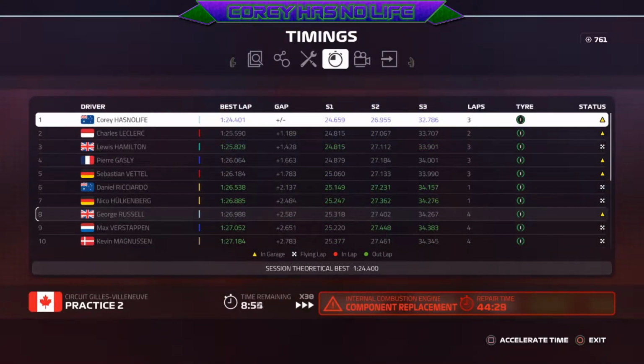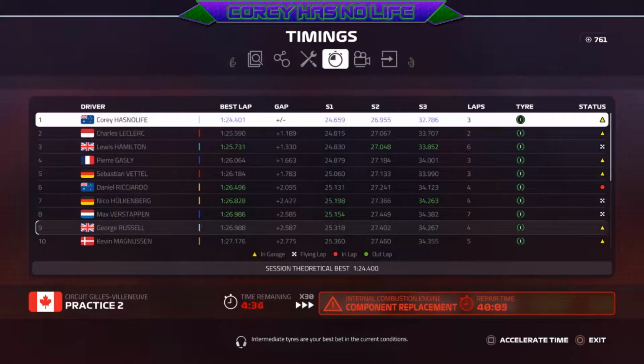But so far, we still have the top time. And we've gone purple every single sector as well, so yeah, it looks like either the AI is very weak in the rain, or I'm just not too bad at it, which is quite the surprise.